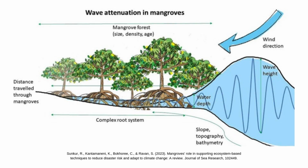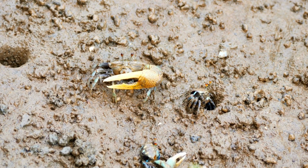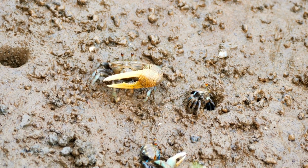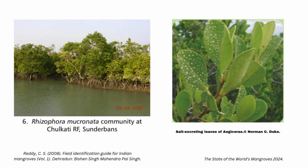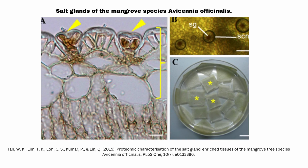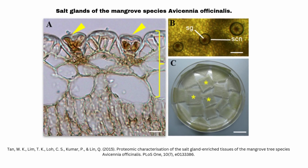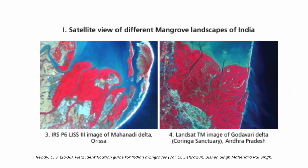Another incredible adaptation of mangroves is their ability to handle high salinity. Many mangroves, such as Rhizophora, use an ultrafiltration process in their roots, allowing only fresh water to enter while blocking salt with a semi-permeable membrane. Others, like Avicennia, rely on specialized salt glands in their leaves to expel the excess salt directly. This remarkable adaptation lets mangroves thrive where most plants would perish.